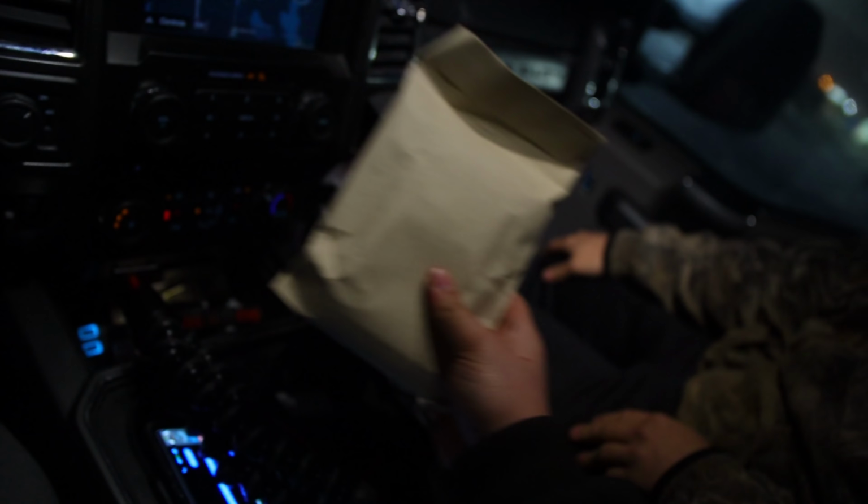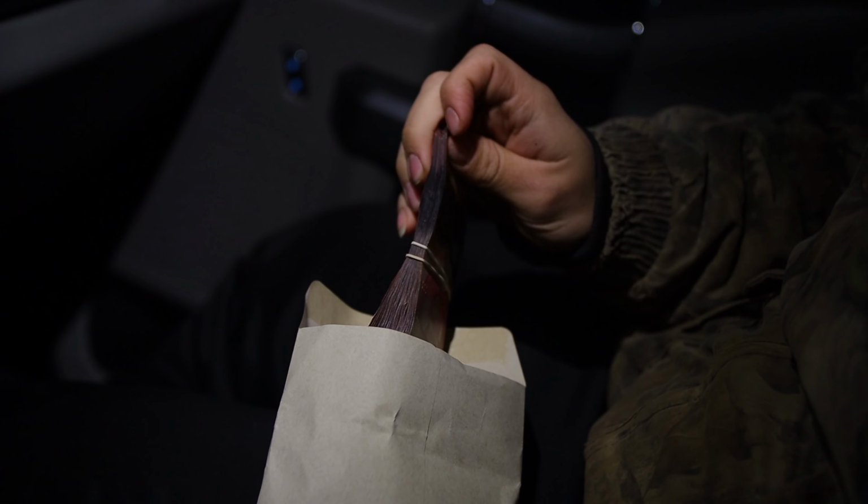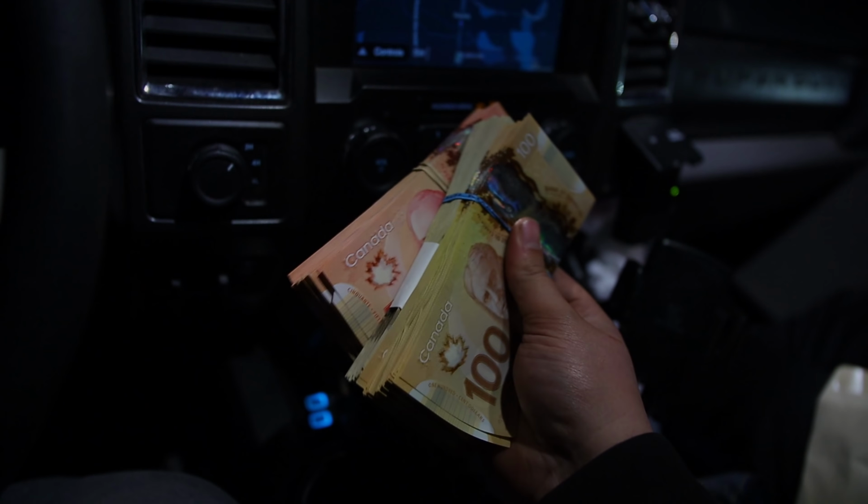Made the decision. We are getting the 6 liter. It's official. We are buying a 6 liter with cash. What's this? All right, let's see it. Let's see what a 6 liter in a paper bag looks like. This is it. Take it out of the bag. Do it. Take it out of the bag right slow, too. Pull it out so slowly. Is that it? No, there's more. Holy, what is going on? This is so extra.